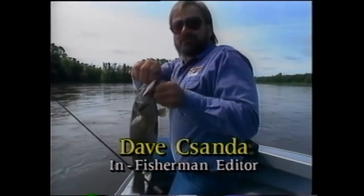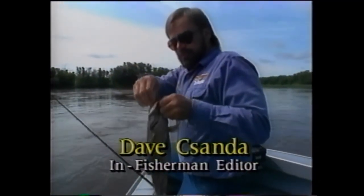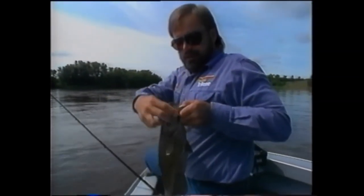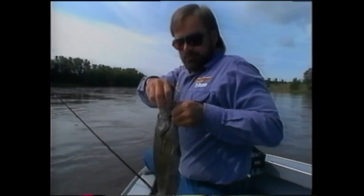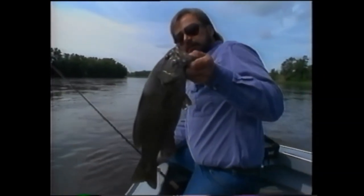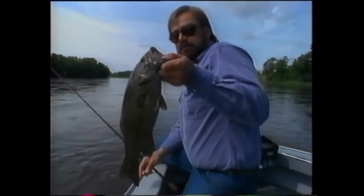And that's typical of the fish you can catch on a lot of rivers all throughout the country. And spring is actually one of the best times to catch them, although it can be a little bit of a challenge because they're really concentrated. If you can find the spots where they are, boy, you can really clean up like gangbusters.